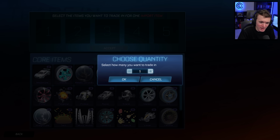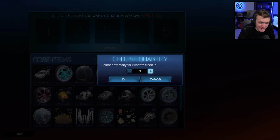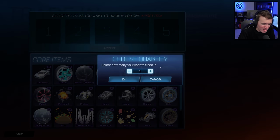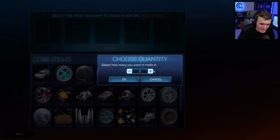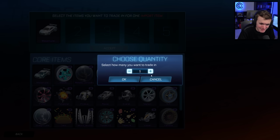Okay, we're almost halfway. We're almost to the point that we normally end at, which is 100 trade-ups. Gray flamethrower. Okay, 4 painted cars and a painted flamethrower. We're starting to get like a little luckier, you know? Maybe? Please?